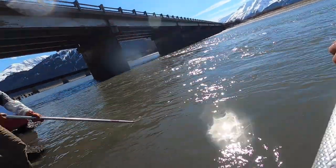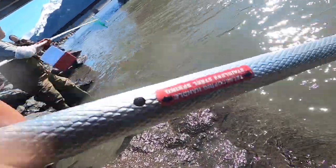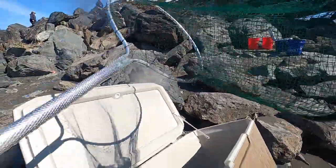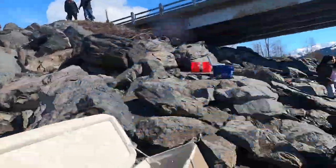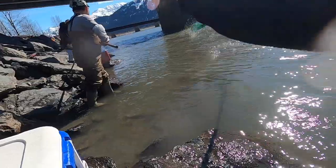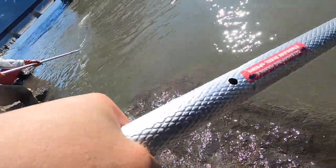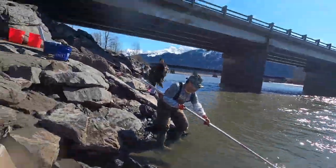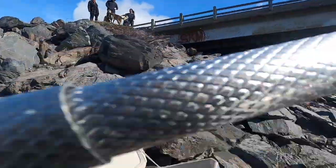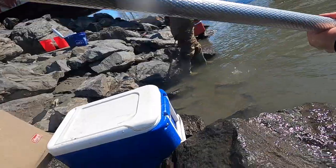The door is still... Oh, door, door, door. Wow. A lot of fish. Oh, this is a big one. Oh. Woo! So tired.